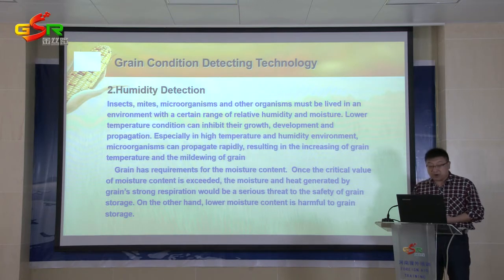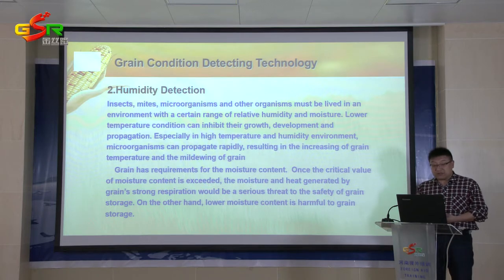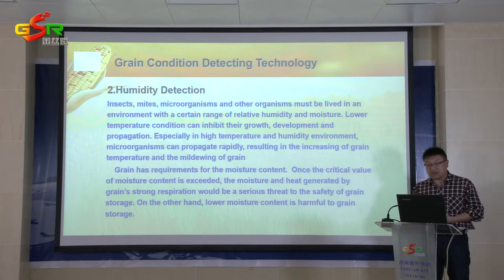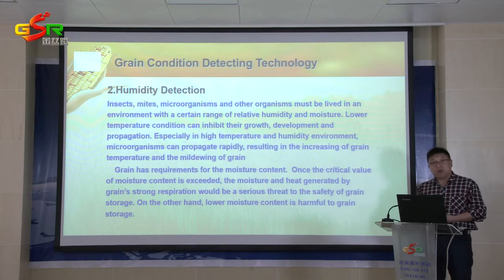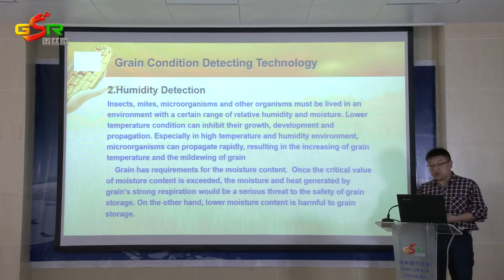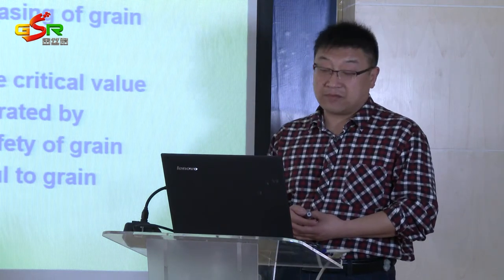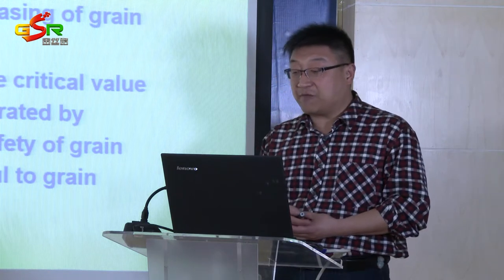Microorganisms can propagate rapidly, resulting in the increase of grain temperature and the mutating of grain. Grain has requirements for moisture content. Once the critical value of moisture content is exceeded, the moisture and heat generated by the grain's strong respiration would be a serious threat to the safety of grain storage. On the other hand, lower moisture content is helpful to grain storage.